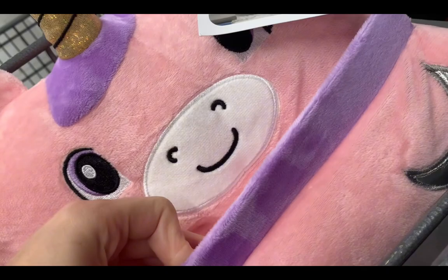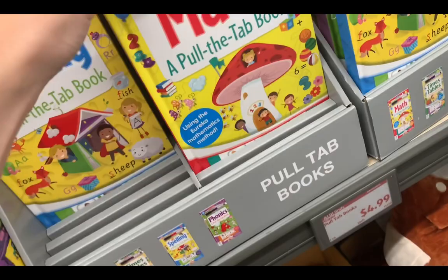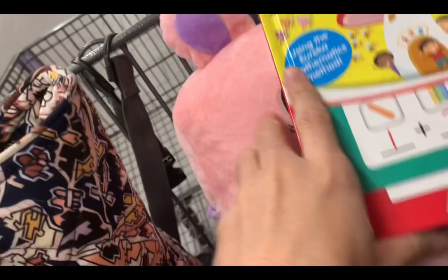Yeah. Okay, I have a thing like that in our car, but I guess it goes like that. Okay. At least we got one thing in our car. Look at these. Yeah. Math, pull the tablet.